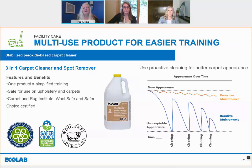3-in-1 carpet cleaner and spot remover can be used as an extraction cleaner, pre-spray cleaner, and a carpet spotter, making only one product needed for all your carpet needs. The peroxide-based chemistry helps remove stains during the pre-spray step to reduce the need for pre-spotting. It is Carpet and Rug Institute and WoolSafe certified for confidence in use when you are unsure of the carpet type.